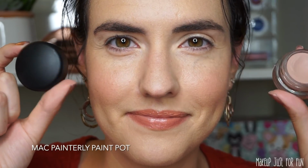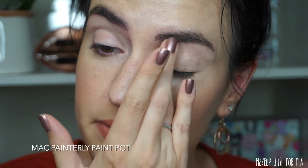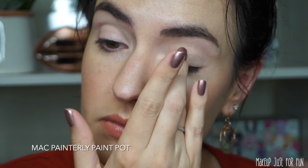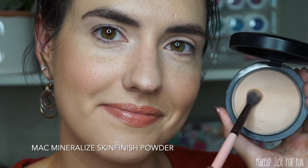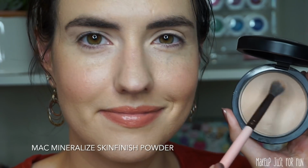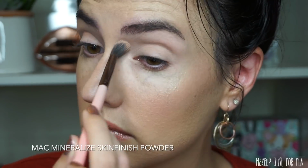I am priming my eyes just like I always do with my favorite eye base. It's the MAC Paint Pot in the shade Painterly. I do this to cancel out the veins and just give me a nice smooth base to work on. And that's also why I set it with a little bit of just regular face powder.